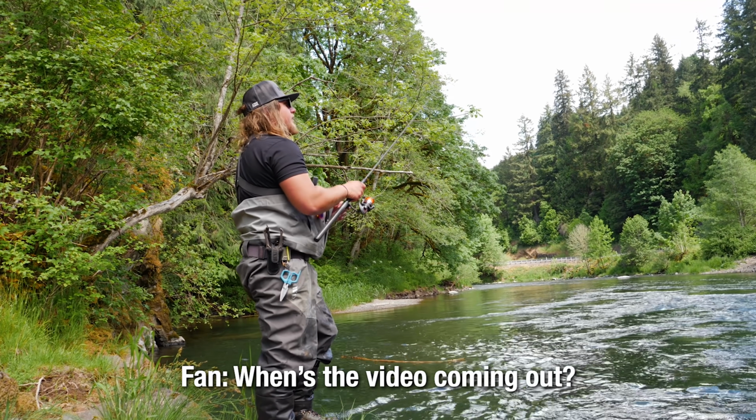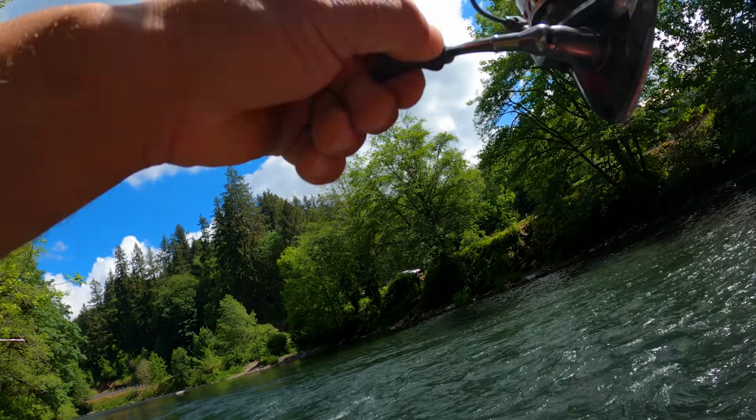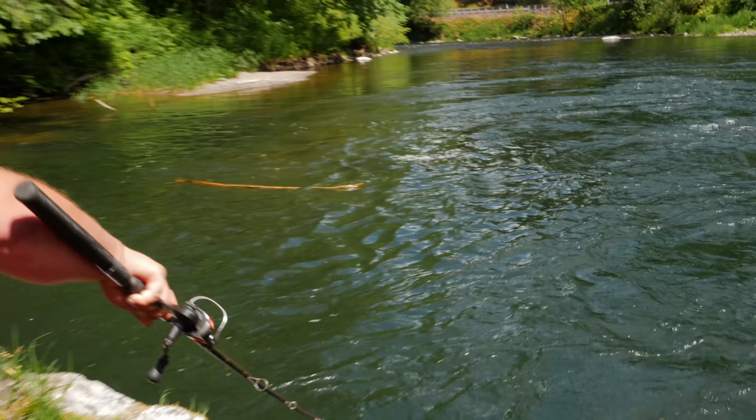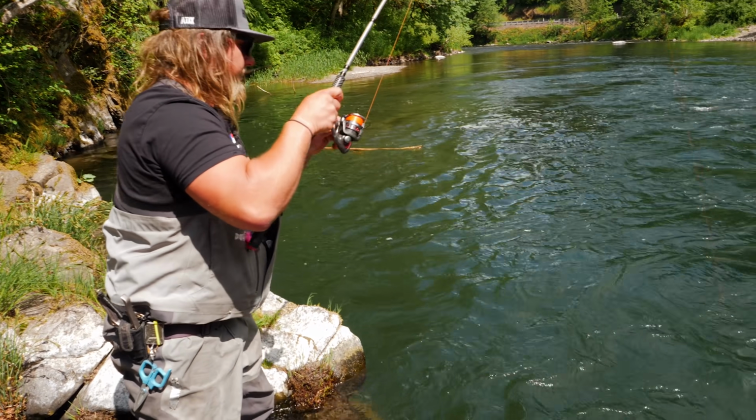Radio come out. We'll see. Got him. Got him. Got him. That's a nice one. Yeah, we'll see. A couple, I'm sure a week or two. I think I'll be able to tail him right here.